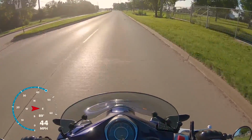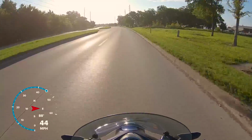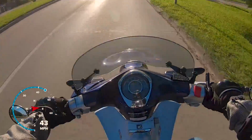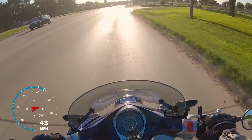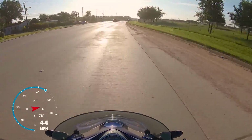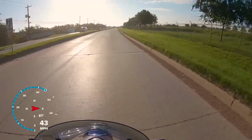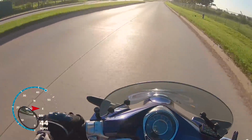Overall, though, I'm very pleased with the way the Cub rides. The damping is just right. It's not too firm, not too stiff for my riding weight. Again, I'm a short guy. I'm 5'7", about 155 pounds unloaded, fully geared up I'm 170. So for my weight, the Cub is sprung just about right.